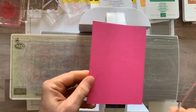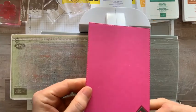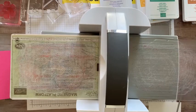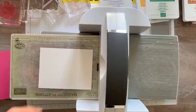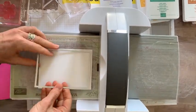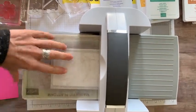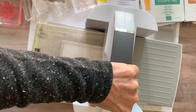But there we go, there's that one with just that little, can you guys see in the right light, maybe a little bit of stitching on there, okay? And then we've got our basic white, and we'll do the same thing with this one. Okay, just crank this one through too.